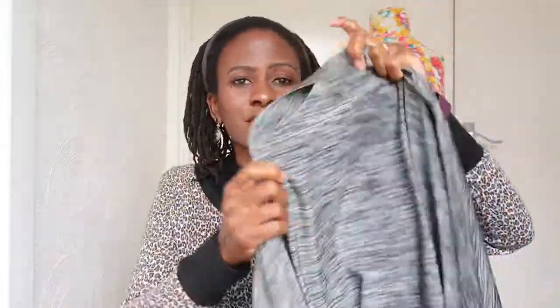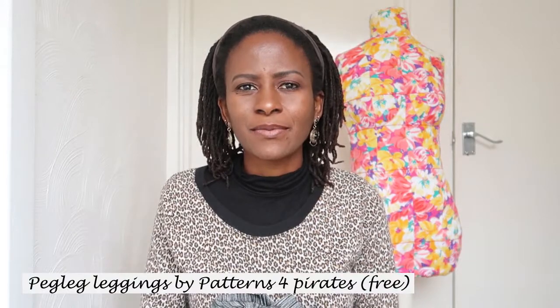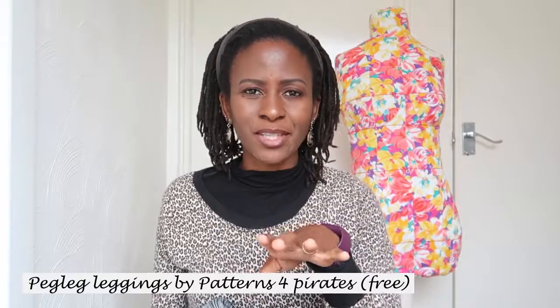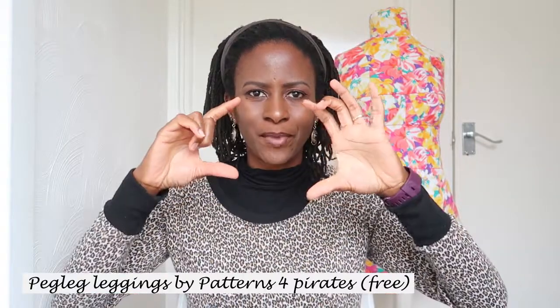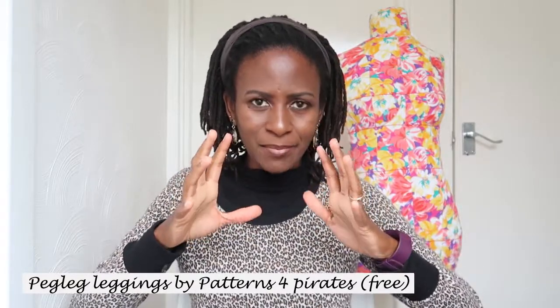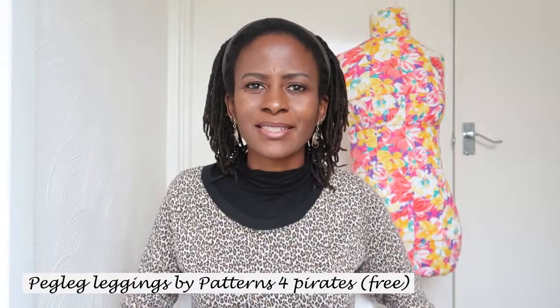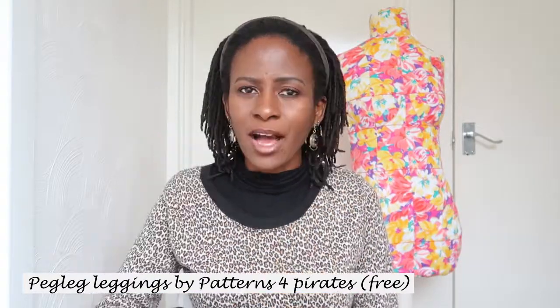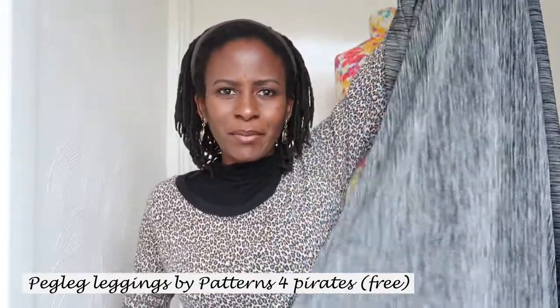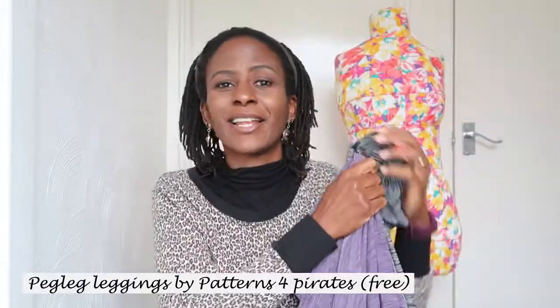It's a heavier fabric compared to the purple one, so I intend to use this to sew up some leggings. And the leggings pattern I'll be using is the Peg Legs pattern by Patterns for Pirates, which is a free pattern. The first version they ever released was your basic pattern with a yoga waistband, but later they went ahead and released the pattern that has panels to the sides, pockets, and different lengths: ankle length, knee length, capri length. So I intend to sew up one of those in this, and probably I will use some of these as panel pieces. Let me know what you think.